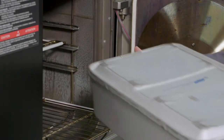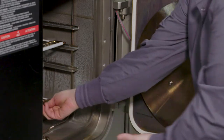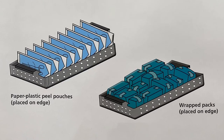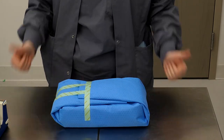Watch as the SP Techs prepare these instruments for steam sterilization. Notice how heavier sets are placed at the bottom, lighter sets towards the top, and peel pouch items are lined paper to plastic per their IFU, all while ensuring quality and integrity of the sterile barrier systems are in place.